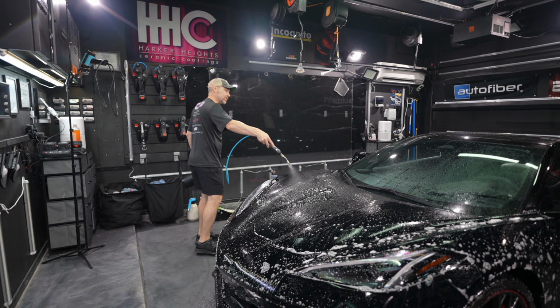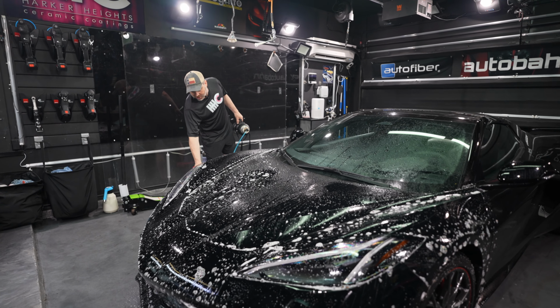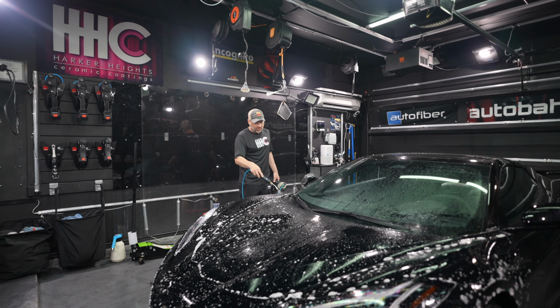We're gonna give a full exterior detail plus, and I say plus because it's more than just a full exterior detail, because I'm gonna be dislodging dirt from behind the headlights with a detail brush, you name it, and we're gonna get this situated.